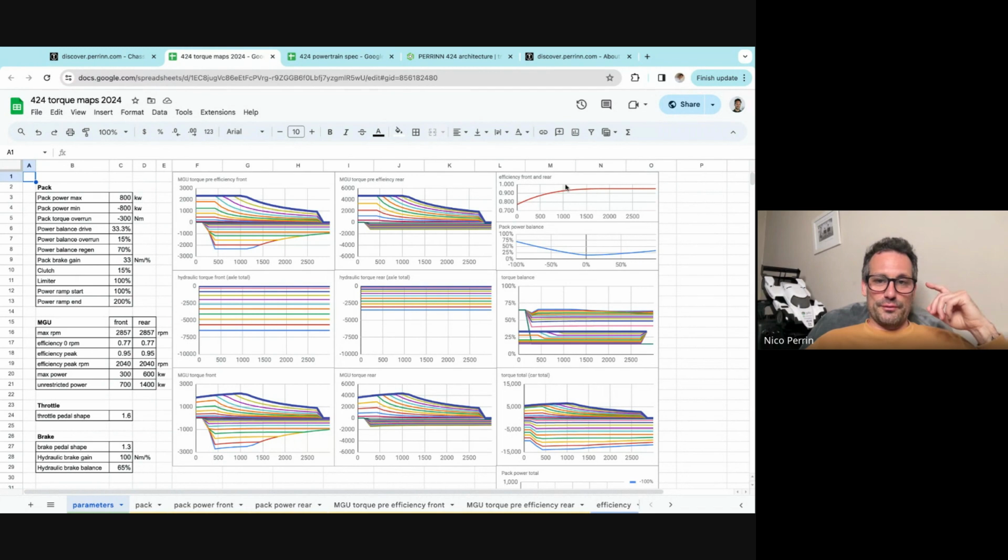We've got also an efficiency for the front and rear powertrain. So the powertrains are creating some heat, and depending on the velocity of the motor, typically these are very efficient powertrains. As you can see, we are up to 95% efficient, which means that only 5% of the power is lost into heat. At lower speed, we are losing more, like nearly 20%, but only at very low speeds.